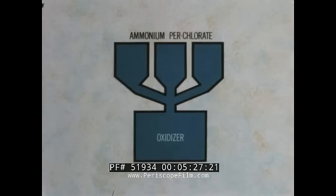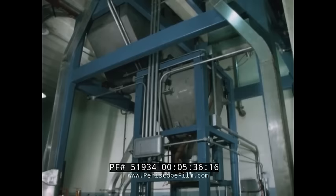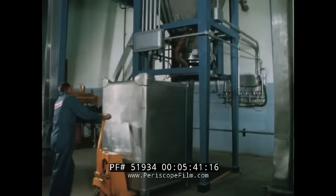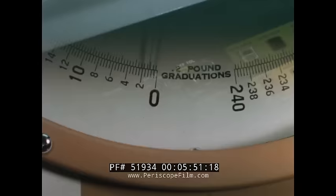The second stage, preparing the oxidizer in a remote building. Various particle sizes of ammonium perchlorate, similar to granulated and powdered sugar, are conveyed to bins above a weigh hopper. The entire operation is controlled and monitored remotely. Weigh hopper and check scale are zeroed, and the information is logged.